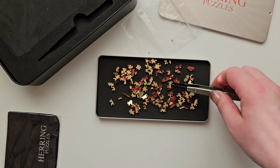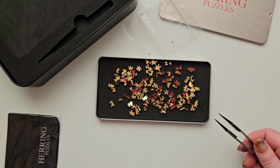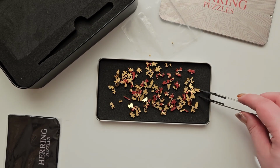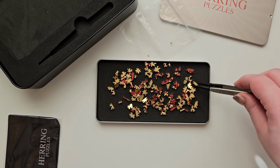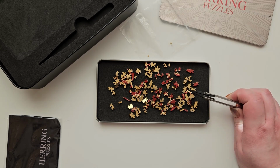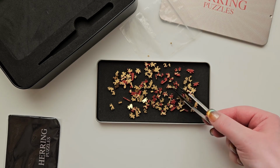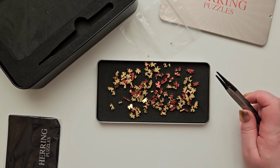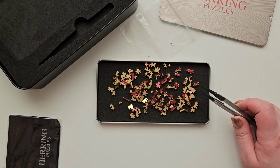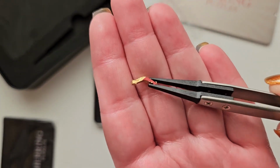With a puzzle like this, I don't think it's expensive, but it's a lot of money. So it's good that it does take a long time to put together. Obviously, it shouldn't be frustrating, but it's also nice that it's not over in 10 minutes, and it is only 113 pieces. So what is going to make this difficult is the size of the pieces, the fact that I don't have an image, and also that it is only 2 colors. It's red and it's gold.